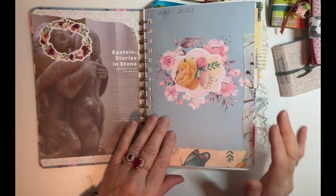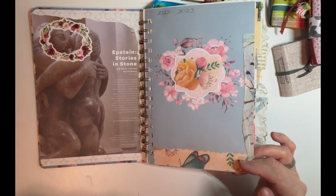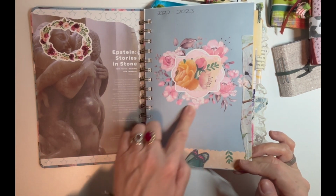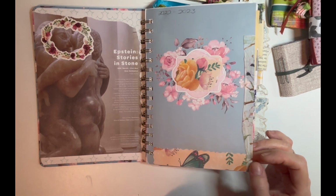So that's what junk journaling really is about. You pick up resources and ephemera, it's called, all over the place. So again, the date was on here, and I put that sticker over. But you could hardly tell. And I put the date in there myself. I wrote that in because I want to know when I made this.